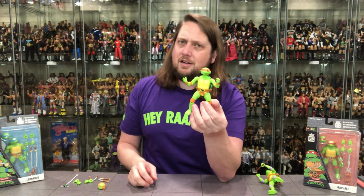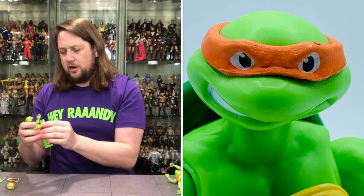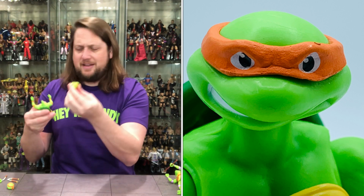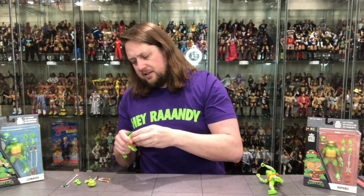These are a little bit cheap. They do feel a little bit cheaper in your hand, as of course, like once again, under $20. That's probably the way they are going to go. We got Michelangelo here. It's interesting. The head does not want to stay on. I got a weird circle pattern in there that doesn't quite line up perfectly with that head. So that's a little disappointing.